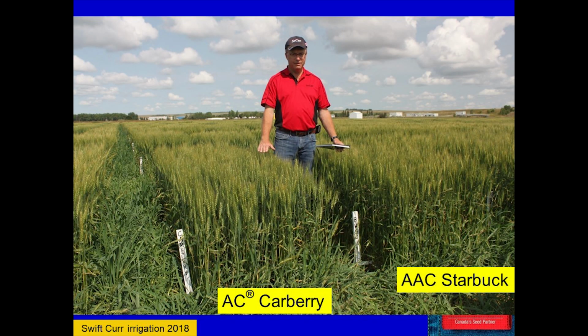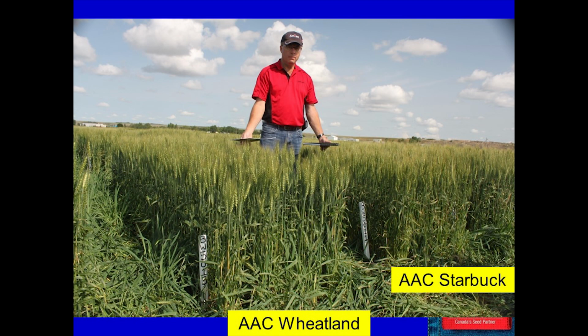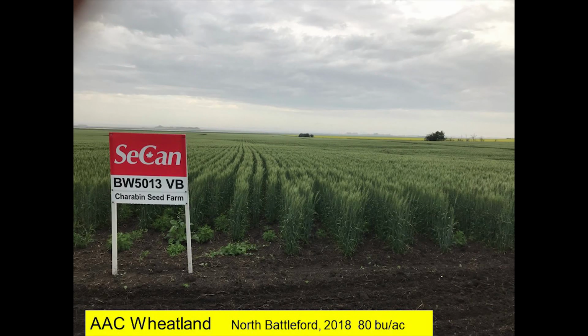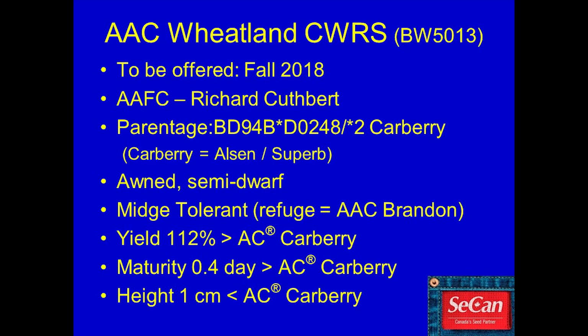And that's Starbuck and Carberry side by side at irrigation and Swift Current. Just another shot of it there, Starbuck on the left, Brandon on the right, looking pretty close to each other. And then Wheatland came out very similar to Starbuck, similar yields, a little bit stronger straw, and that's Wheatland up at North Battleford. Again, mid-pocket height, but it was intermediate to Fusarium head blight. So that's the big difference there. It was very similar to Starbuck, but intermediate for Fusarium head blight and stronger straw than Carberry.